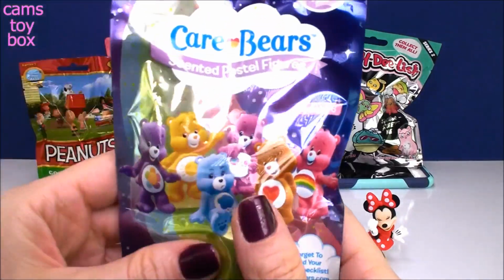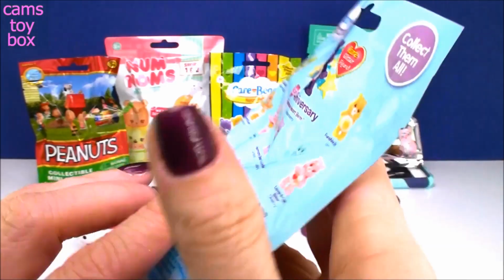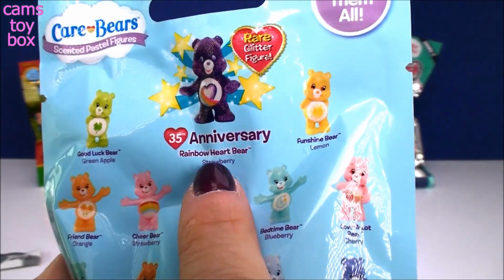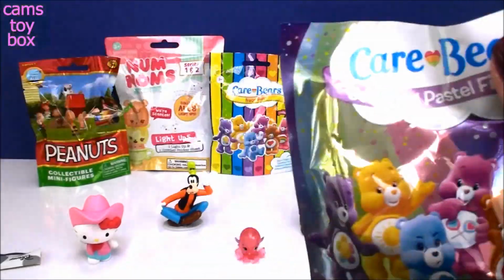All right, let's do the first Care Bears one. I have 2 from Care Bears today. This one is the scented pastel figures from Series 6. So they all come in pastel colors, shows on the back, and they're scented. They actually smell amazing. There is a rare glitter figure to collect. It's the 35th anniversary of Rainbow Heart Fair. I've opened a few and I haven't gotten it yet.